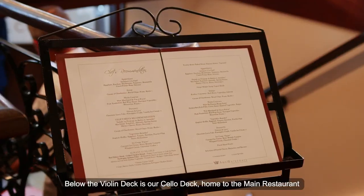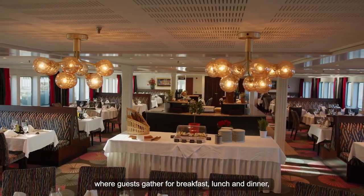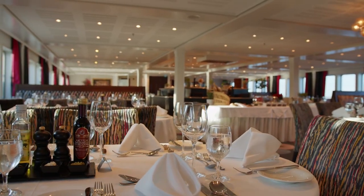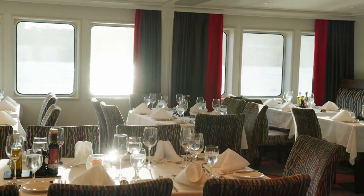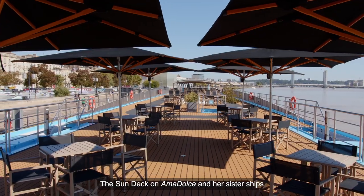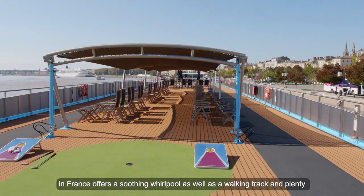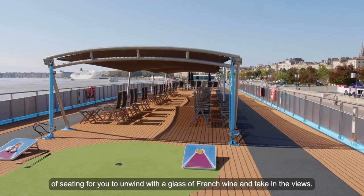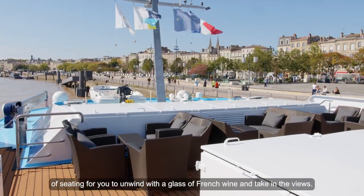Below the violin deck is our cello deck, home to the main restaurant, where guests gather for breakfast, lunch, and dinner, which are all included in your river cruise fare. The sun deck on AmaDolce and her sister ships in France offers a soothing whirlpool as well as a walking track and plenty of seating for you to unwind with a glass of French wine and take in the views.